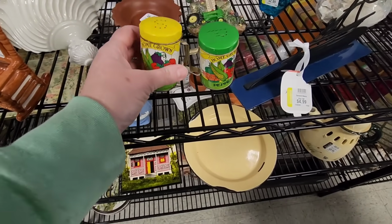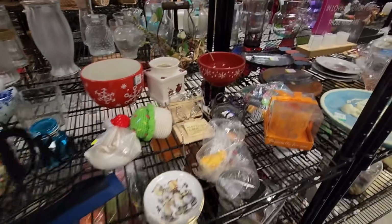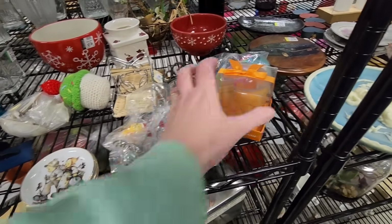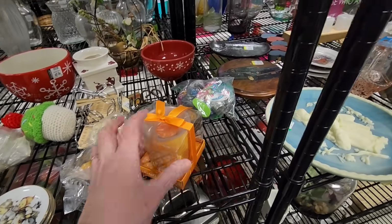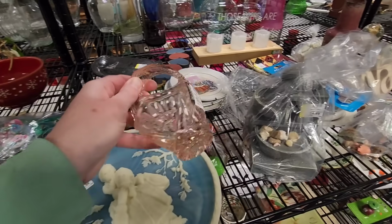And here are some vintage shakers. I once went to an auction and the lady collected shakers and spice jars and stuff, and then 10 metal, you know what I'm talking about, ones went for crazy money, which surprised me because then you run the risk of them kind of being rusty.